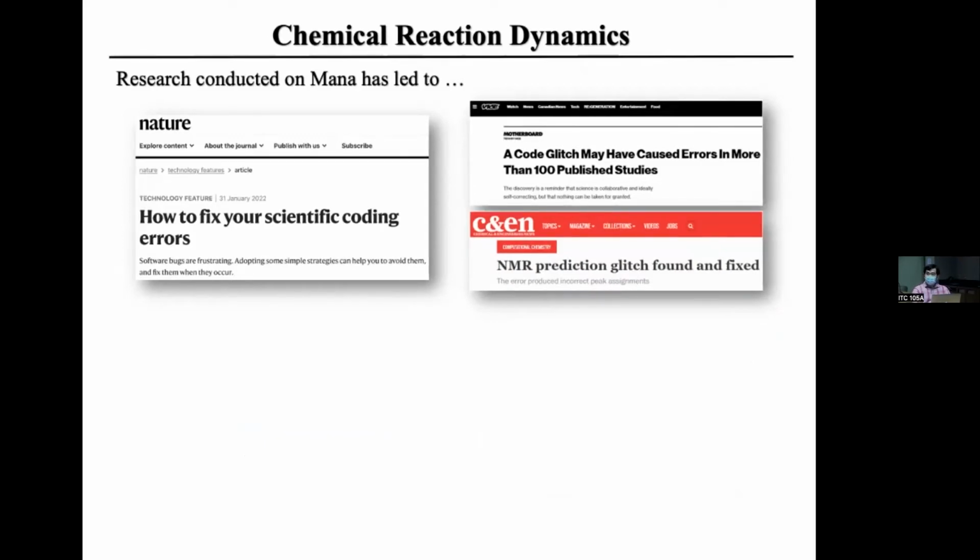For example, these examples of media coverage: once upon a time, I stumbled on a computer program that is really well adopted in organic chemistry study. And we realized this computer program, published 3 years before I noticed, had a bug, and it had been used over 100 times. We found this bug, we published the fix, and it attracted international attention. The question is, what do we do with open source computer programs that have glitches in them?